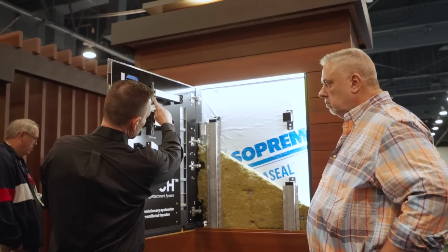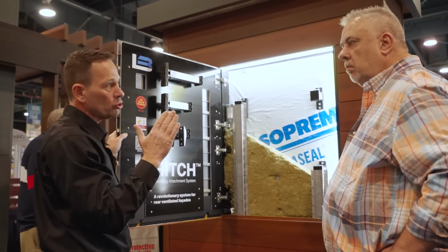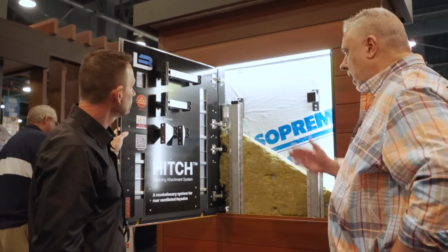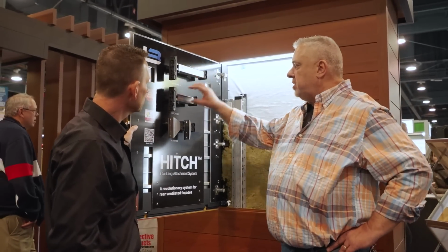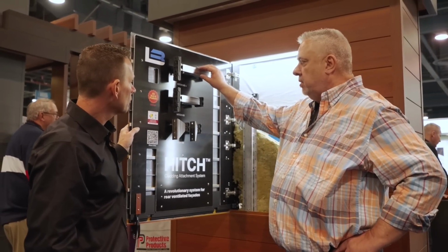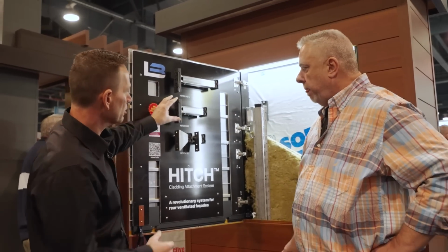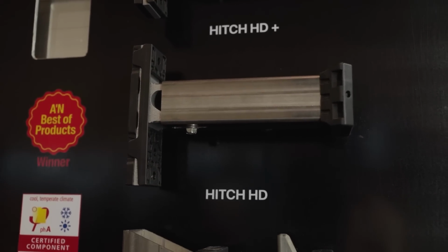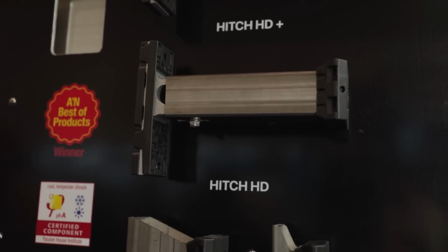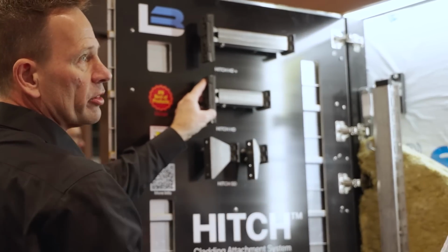So by being able to adjust this tube in or out a full inch, you can get that wall perfectly plumb. We can get that kind of micro tuning. And talk a little bit about, we see two sizes here, but I don't think that's where the limit is to what we can get from you, right? One of the beautiful aspects of this design, Steve, is that by just changing the length of this tube, we can infinitely adjust for whatever desired depth of insulation is going on the building.